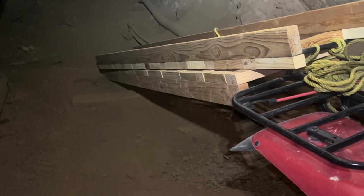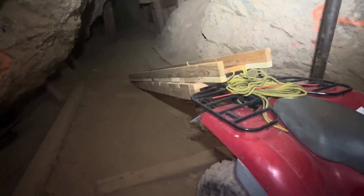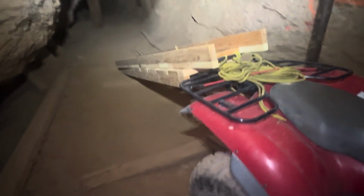Each section is 10 feet long, so between the first two and this section, I'll have 40 feet of ladder back in here. And that'll climb a lot of stope. Let's get these untied and stowed with the other ones.